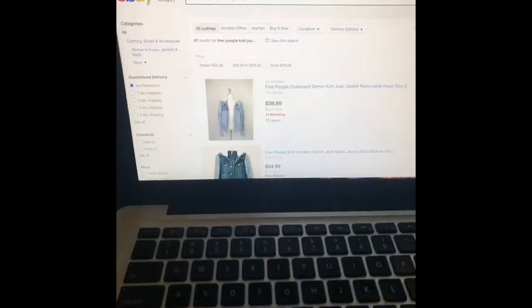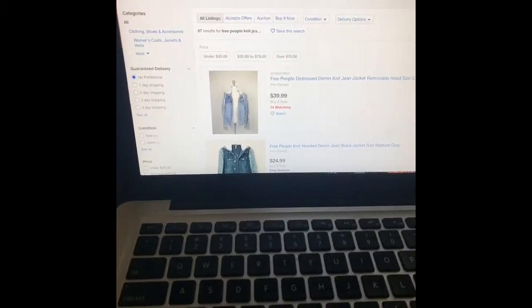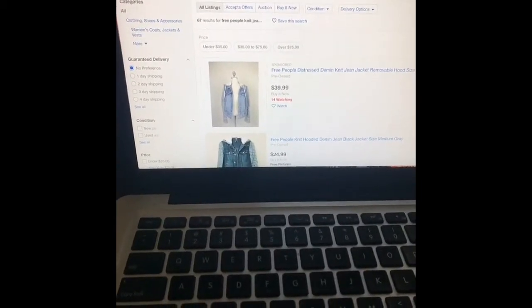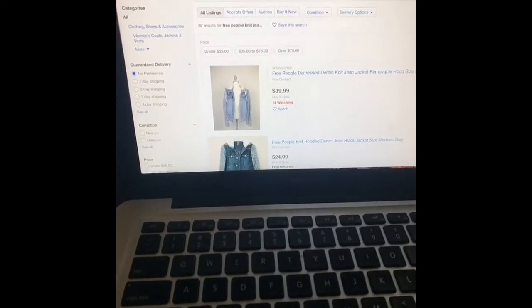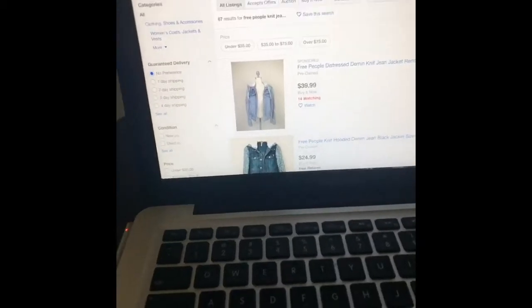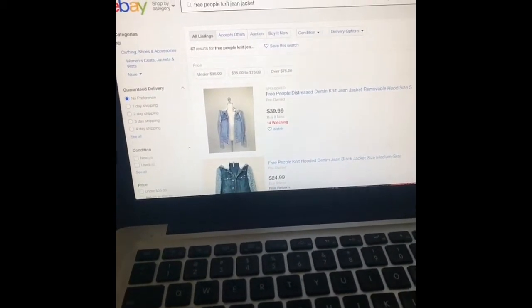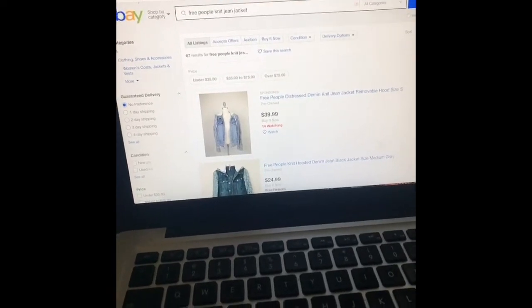It's a black. I think it's black. It's like a faded black knit jacket. So let's look this one up now. Okay, so for this one, I simply put Free People knit jean jacket. I didn't add the color yet or the size because I want to just see how many of the similar ones eBay has for sale now and how many have sold. So just by putting Free People knit jean jacket, the similar ones will pull up.